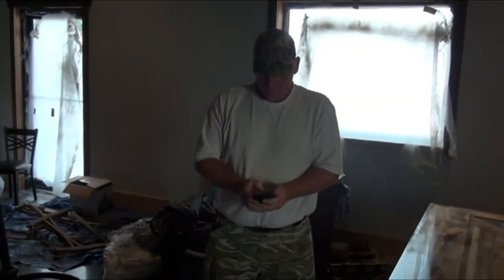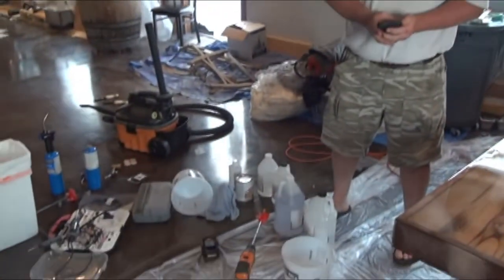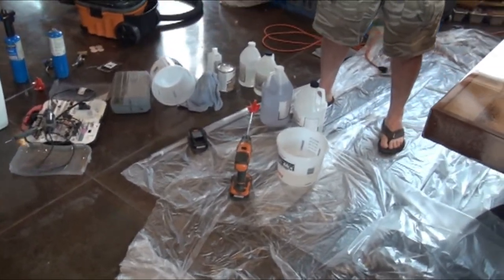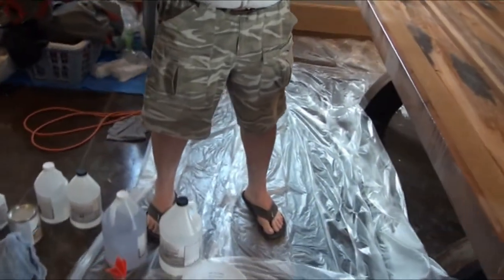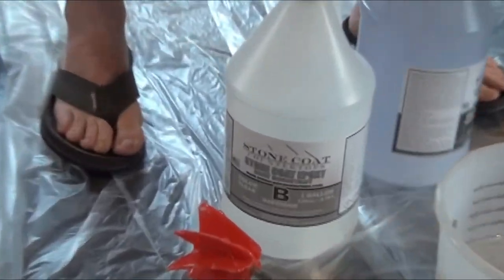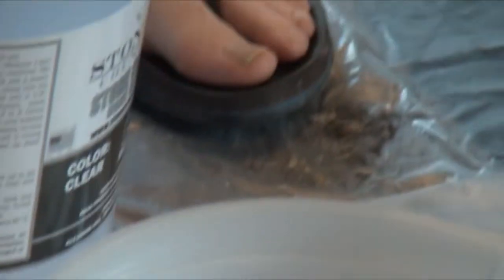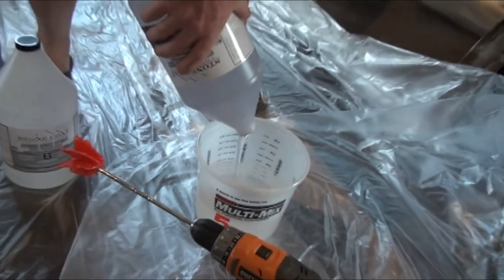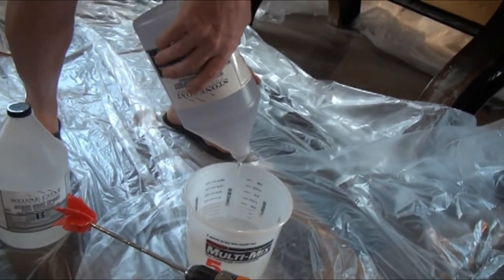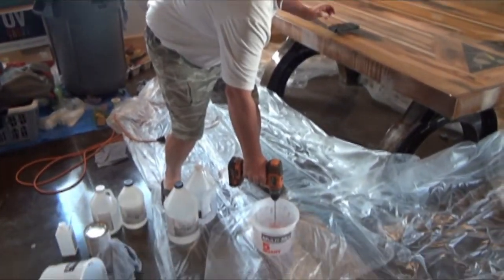How long have we been? Hey, Jake, what are we doing here, pal? So we are getting ready to mix up some epoxy. This epoxy is, trying to get my stopwatch going here. This epoxy is 1-to-1 ratio. Hang on, I'm going to zoom in on this Stone Coat. So Stone Coat B, and that's what you just poured in there. Start with the B and you mix the A with it. And we're going to make a gallon. The A is like super thick. And we're going to mix it for about 8 minutes.